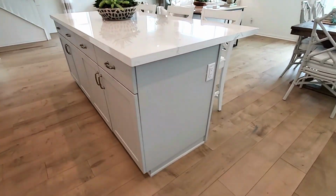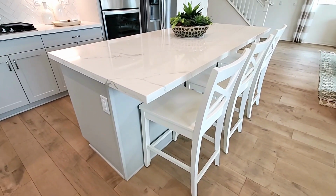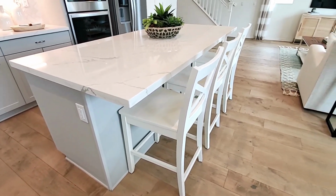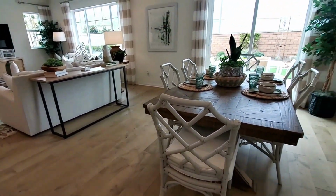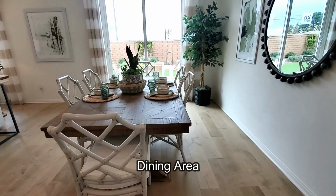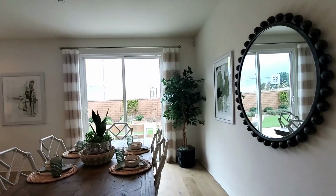Gather around the center island's inviting breakfast bar, perfect for casual dining or quick bites. This versatile space offers ample storage below, combining practicality with style in your culinary haven. Illuminate your dining experience with the dining area sliding glass door, inviting abundant natural light to grace your gatherings.